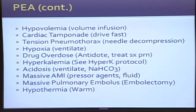Massive AMI, pressure agents, fluids. So if you have a cardiogenic shock, best thing to do is a dopamine or epinephrine drip for the cardiogenic shock, along with some fluids. Massive pulmonary embolus, prayer works pretty well, but embolectomy and IV TPA is still a good possibility. So that patient needs to get to the ED and into the cath lab, but with IV TPA usually on the way.